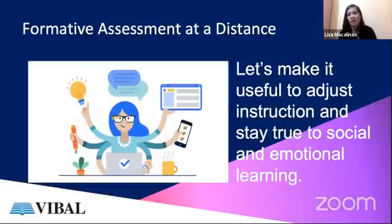It's not only an avenue for us to learn what they know, what they can do, but also know their emotional state, especially at this condition, so that we will be able to adjust as well the kind of teaching we will have in the next coming days.